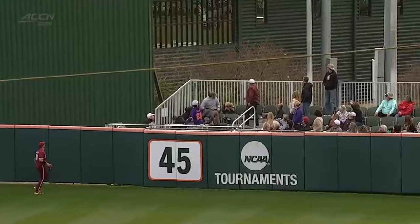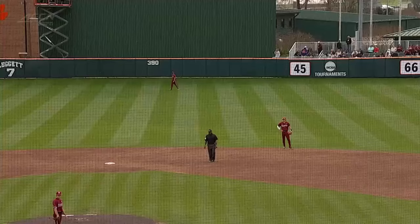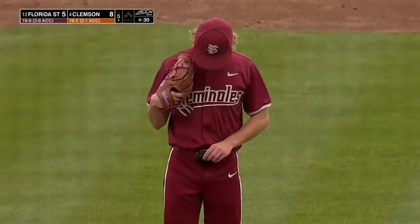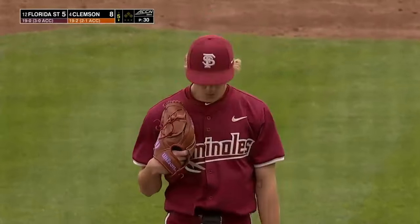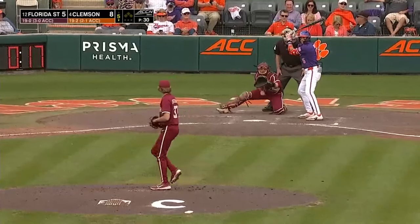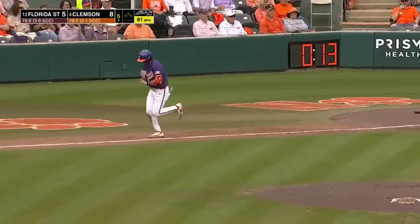Hinderleiter following the free pass to Taylor. That fifth home run, now 22 batted in for the Davidson transfer. Once again, Clemson answering the run from Florida State. And you mentioned the walk. There are 5 walks now for Florida State pitching, and it's hurt them a little bit.